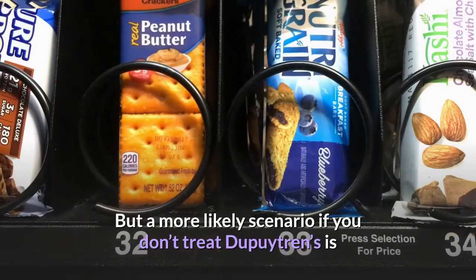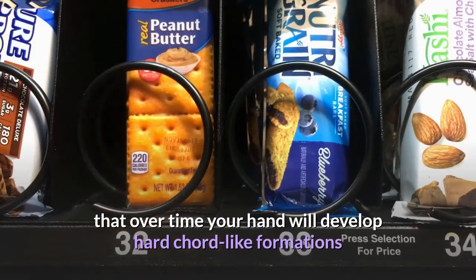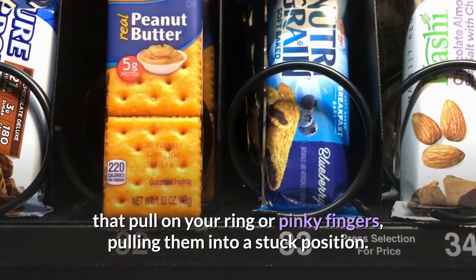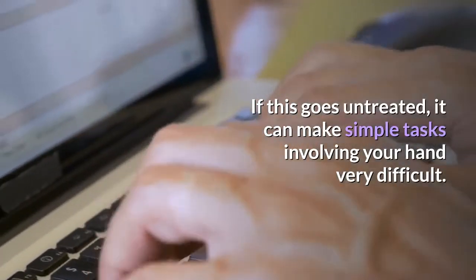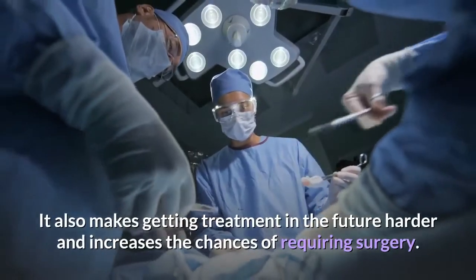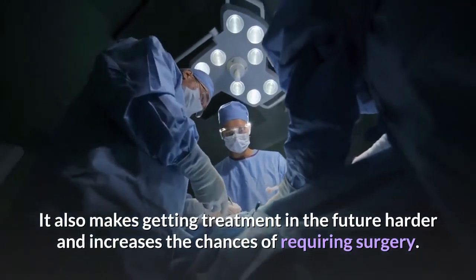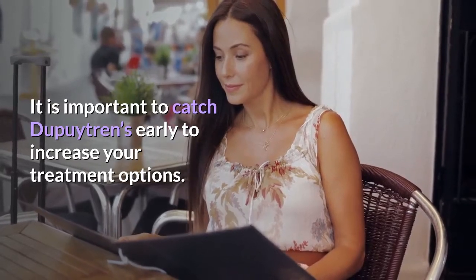But a more likely scenario if you don't treat Dupuytren's is that over time your hand will develop hard cord-like formations that pull on your ring or pinky fingers, pulling them into a stuck position. If this goes untreated, it can make simple tasks involving your hand very difficult. It also makes getting treatment in the future harder and increases the chances of requiring surgery. It is important to catch Dupuytren's early to increase your treatment options.